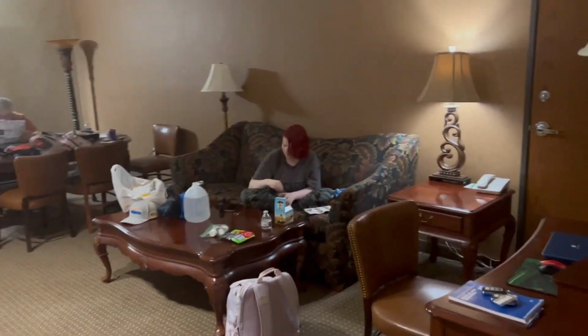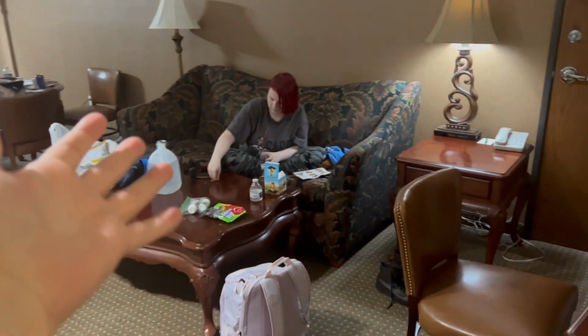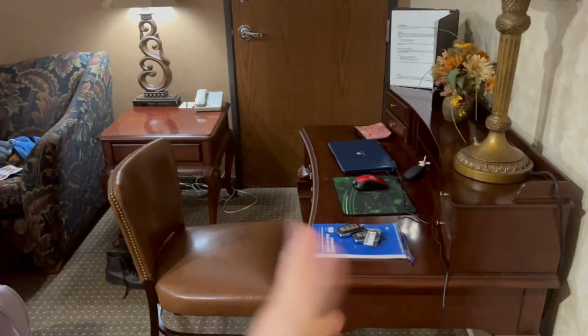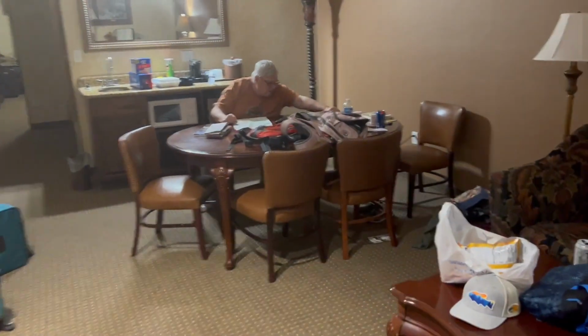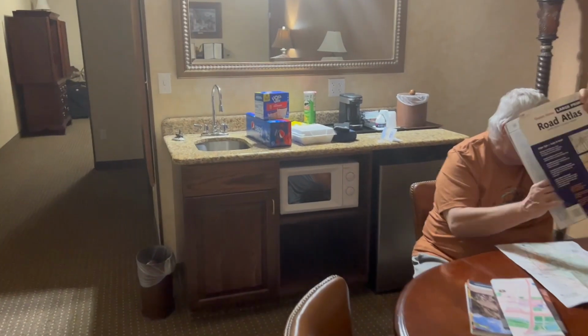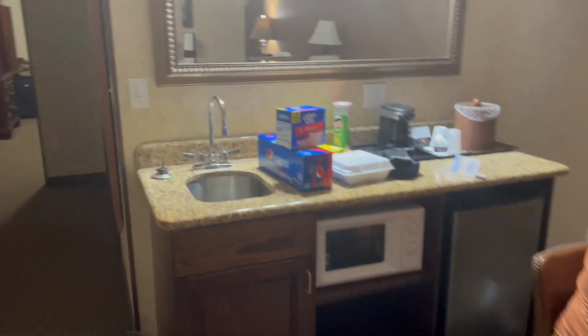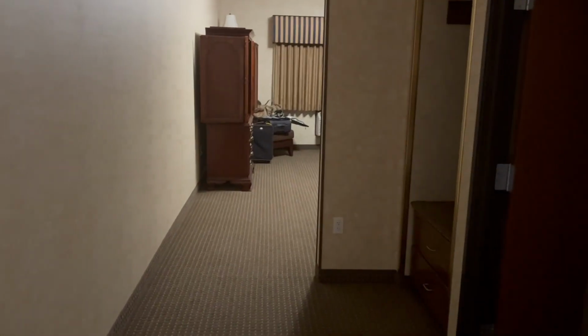And Kay has pretty much this whole area to herself once we go to bed, because she has a sofa bed there. I have a whole desk set up with my computer in case I gotta do any stroller stuff. We have an entire dining room table. Little kitchenette. Ignore the Pop-Tarts, that's Kay's breakfast for the next couple days. Then we have an entire hallway before we get to where me and Dad are sleeping.